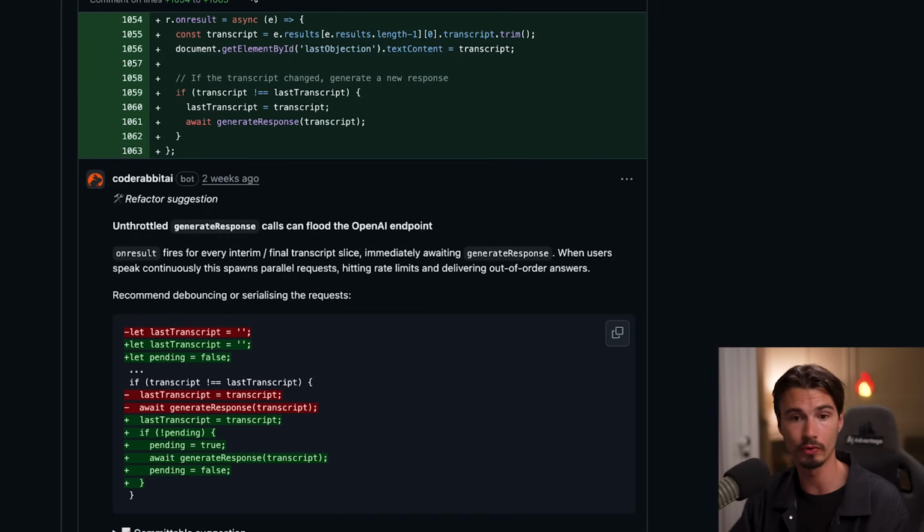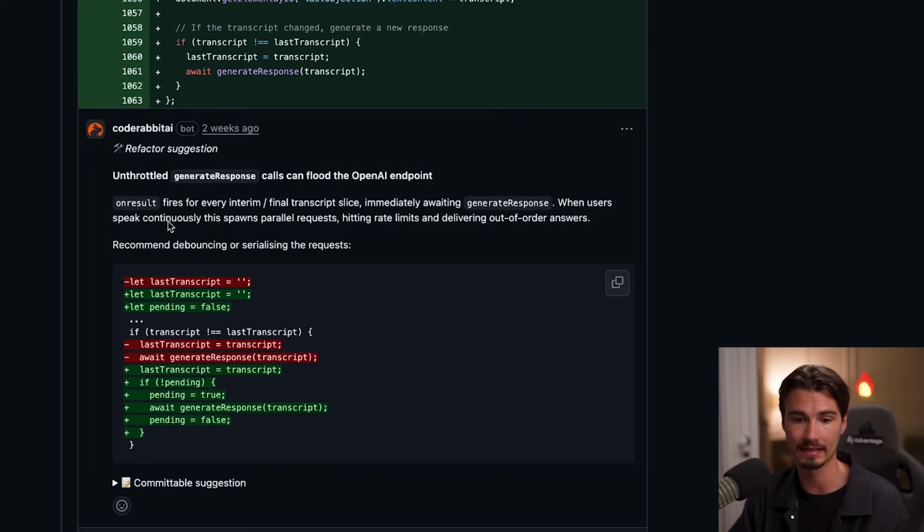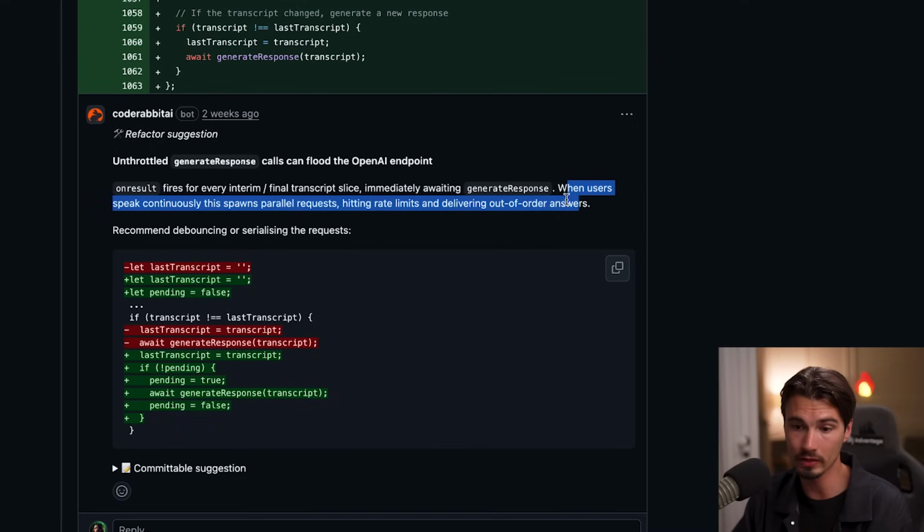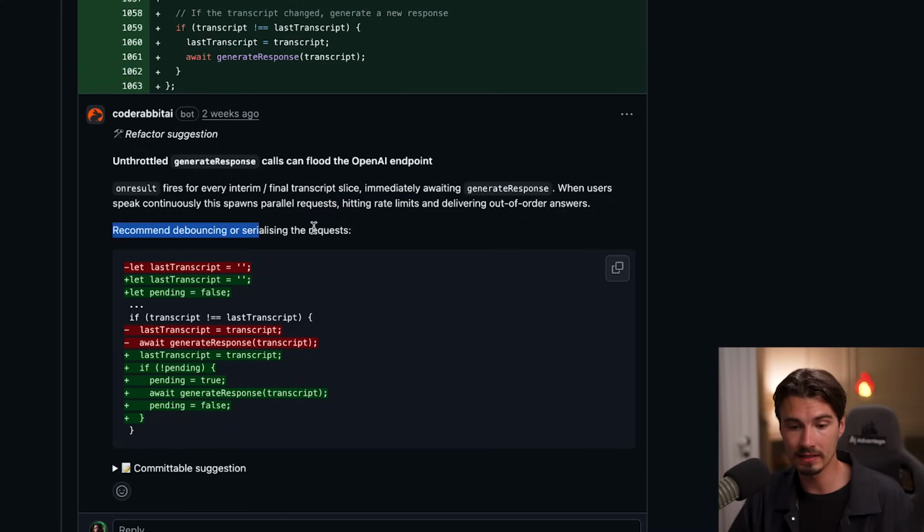Now CodeRabbit here with one of its various tools actually noticed that and said, hey, this part of the app can actually flood the OpenAI endpoint, and when a user speaks continuously, this will spawn parallel requests, hitting the rate limits, and then you get the responses in an order that doesn't make sense, which will confuse you on the call. A really important adjustment here, and it recommends a concrete fix here.